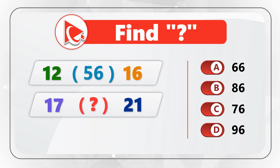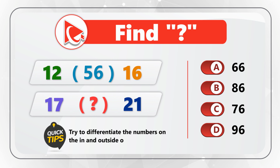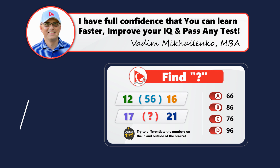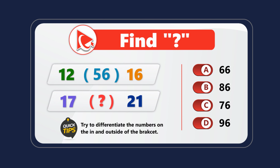I am going to give you a quick hint here. Try to differentiate the numbers on the inside the brackets and on the outside of the brackets. Are you ready? I hope you are, because I am moving forward to share with you my version of the answer. And obviously, if you have a better way to solve it, please make sure to post in comments.